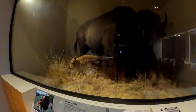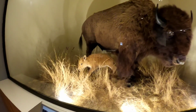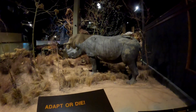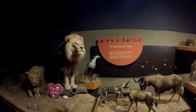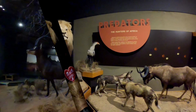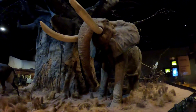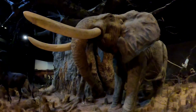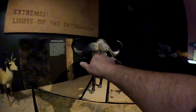The great mighty buffalo of the West. I think we're in Africa now. Got the rhino, endangered species. Lions. And African wild dogs. African elephant. Water buffalo. Oh, Crocodile Dundee. A monkey.